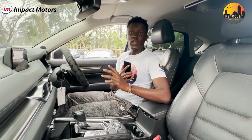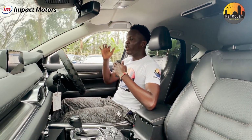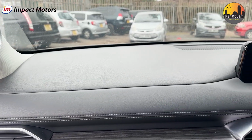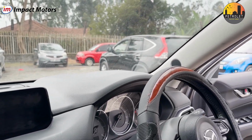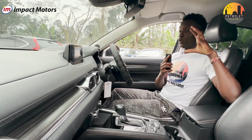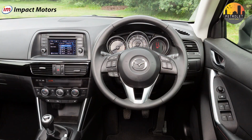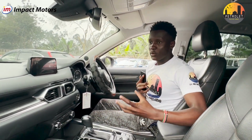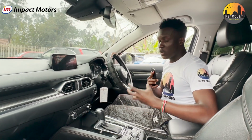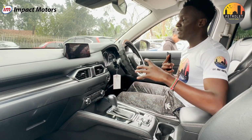Without being told, you will never know that this is a Japanese manufactured car, because all the touches inside here just feel kind of German. Everything feels kind of rigid and well done. If you compare the interior of the 2017 Mazda CX-5 to the previous variants, you will find that a lot has been improved, which is really nice. If you interact with this car, you will now understand why the Mazda CX-5 is very popular in the Kenyan auto industry.